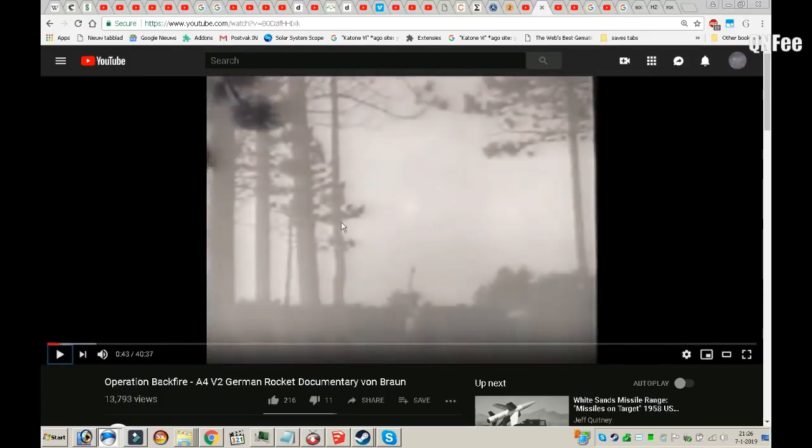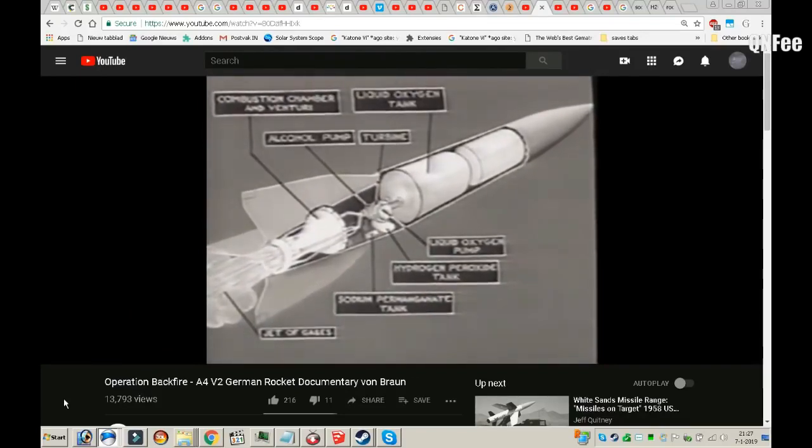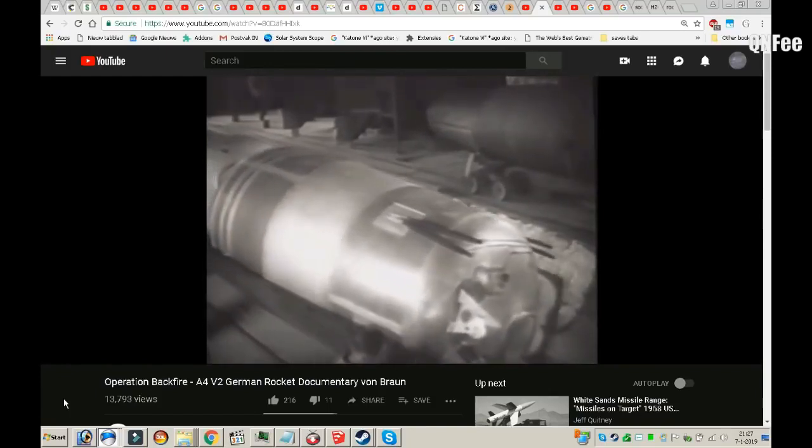Okay, this video is about a V2 rocket, or the name is A4, the German V2 rocket. Let's see what they told my grandparents. Forward of the tail unit are the two fuel tanks. First, the liquid oxygen tank, then the alcohol tank. Here they are during the assembly of an actual rocket.